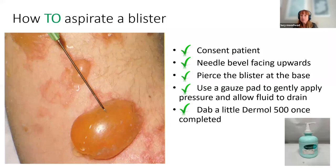This is our preferred method of aspirating a blister. Before you start, you would want to make sure that you consent the patient. You would want to make sure that the bevel of the needle, so the hole of the needle, is facing upwards. You'd pierce the blister at the base, use a gauze pad to gently apply pressure and allow the fluid to drain out really by gravity. And then once the fluid has been removed, we just dab a little bit of an emollient with antimicrobials on top, again trying to minimize infection.